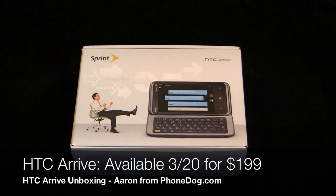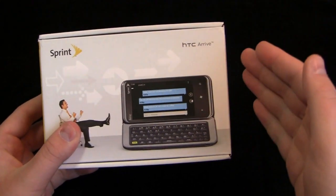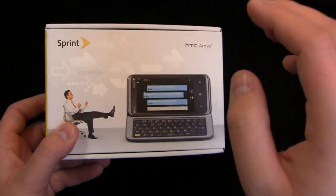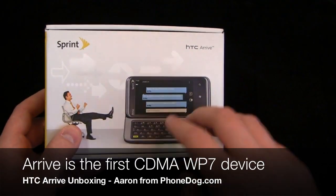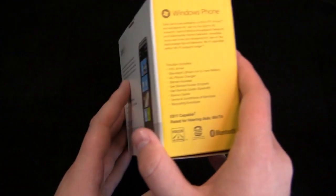Okay, here it is. Formerly known as the HTC 7 Pro, at least that's what it was when we got our hands on it at CTIA last year in San Francisco. It's the HTC Arrive now, and it's coming to Sprint on March 20th for $199.99. So it's the first CDMA Windows Phone 7 device, one of the few on the market that has a physical QWERTY keyboard. Now let's see what you get in the box here.